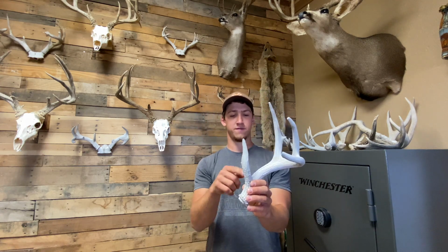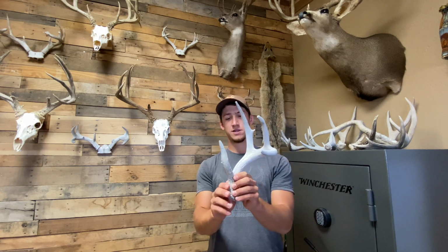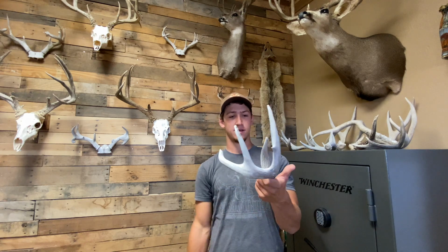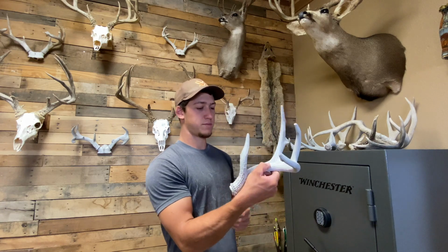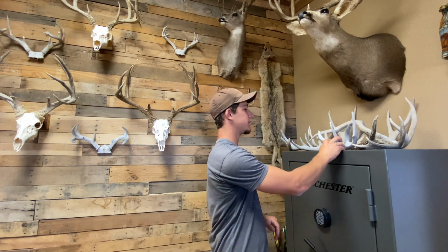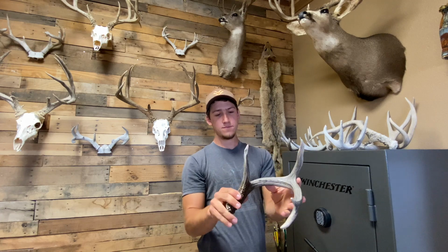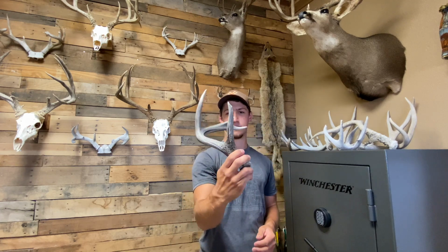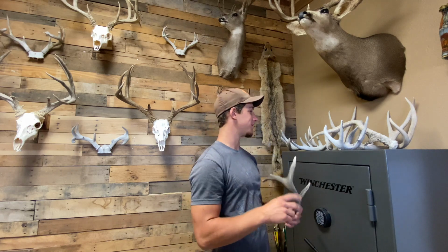My older brother actually found a shed almost identical to this one on that same shed hunt, and it's the same side, but we didn't end up finding the other side. So this one scored, I believe, right around 110. We guessed it with the width. So this one I picked up not too long ago. I think it's the longest eye guard shed I've ever picked up. Just a real big frame. Pretty sweet, and it's nice and new. It's not old or anything, so that's another one of my favorites.